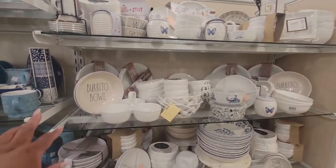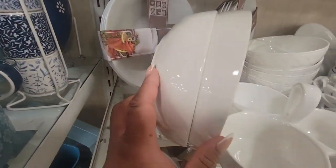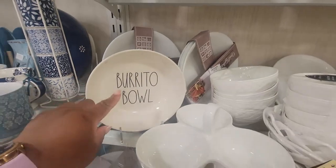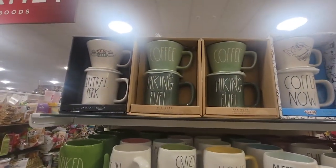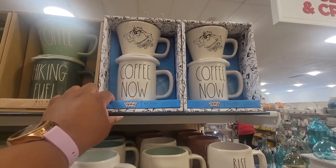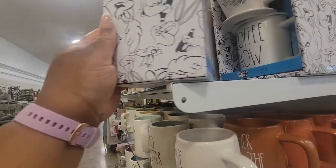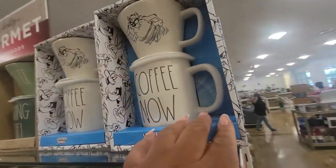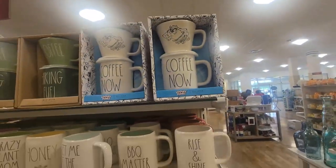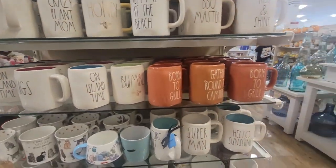This is cute. With a burrito bowl. How much are these? $10 for those. Right here, you have the rest of the cups. Look at this. Looney Tunes. Huh. That's $20. I like that. Yeah. Rest of the cups.